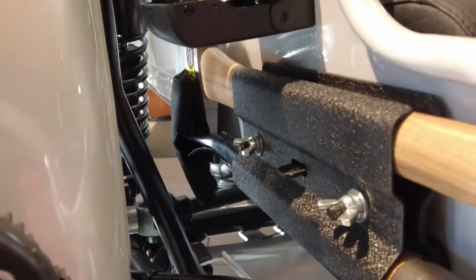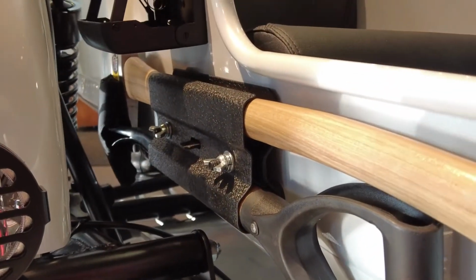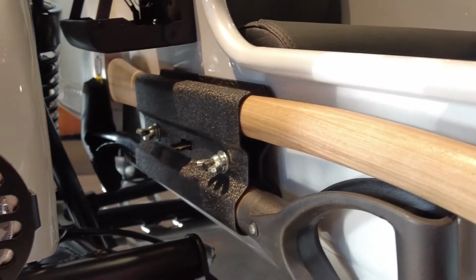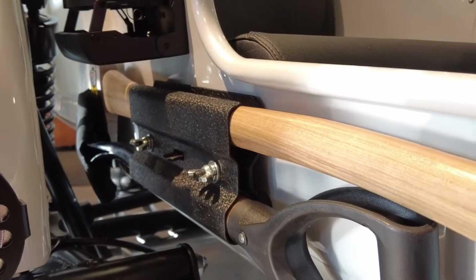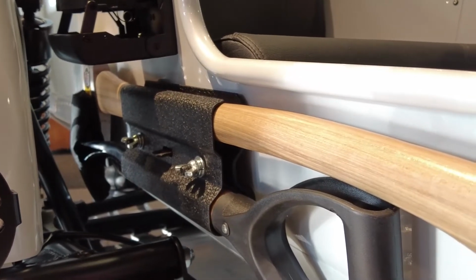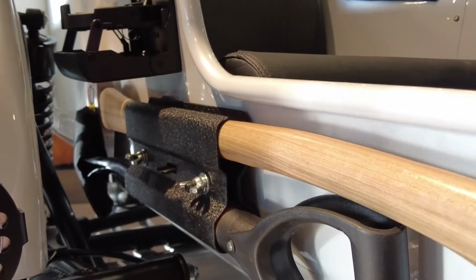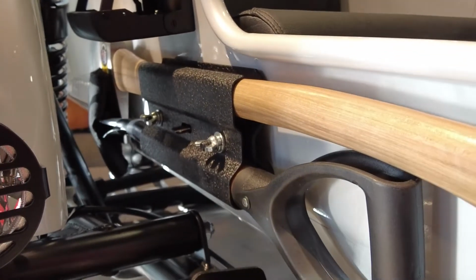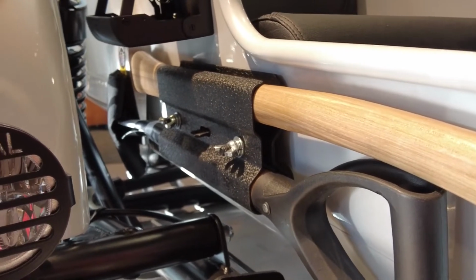What it does, it reduces the ground clearance exactly to the cross member of the sidecar, which is lower than the clearance in front of the sidecar. So it keeps it from getting snagged. It allows you to be able to drive up and over something if you do have to do that. You can go over the rock and just slide over the rock.